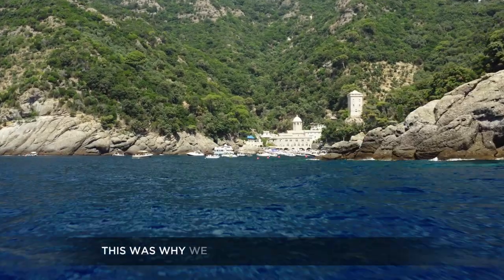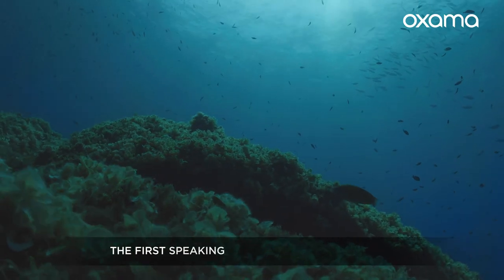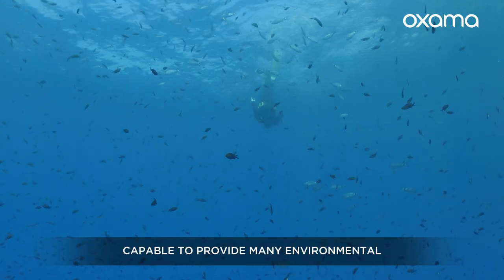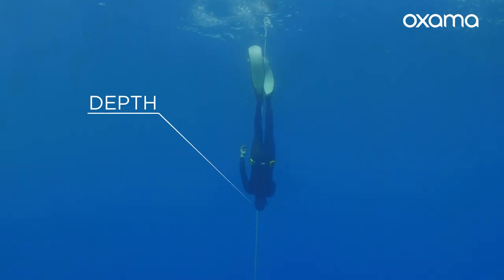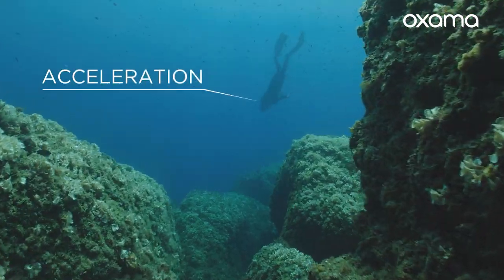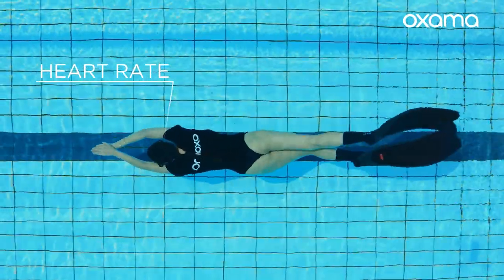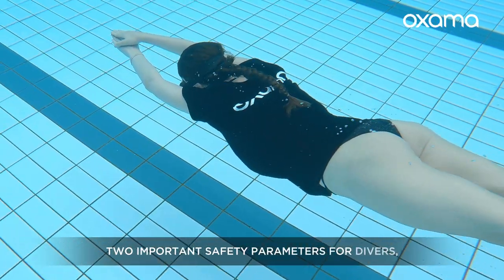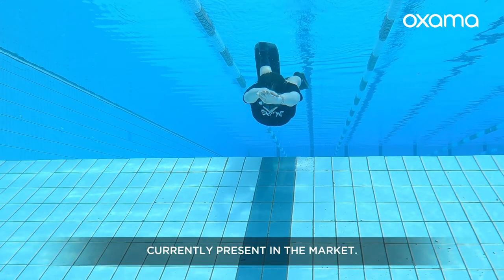This was why we had the idea to create Oxama, the first speaking oximeter diving computer, capable to provide many environmental and biometric data in real time. Depth, temperature, descent and ascent speed, acceleration, head posture, and most of all, heart rate and blood oxygen saturation. Two important safety parameters for divers, not available in wrist computers currently present in the market.